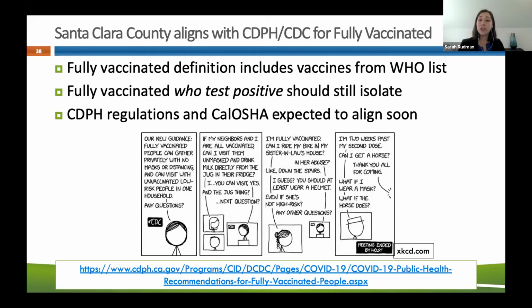Then there are those who have been fully vaccinated by a vaccine that, while not approved by the FDA, is on the World Health Organization's list. And that's really 2 vaccines by AstraZeneca. If somebody has completed the full course of those, we do not think they need to be revaccinated with an FDA authorized vaccine. And we do think they can be treated as other fully vaccinated persons with respect to all the CDC guidance.